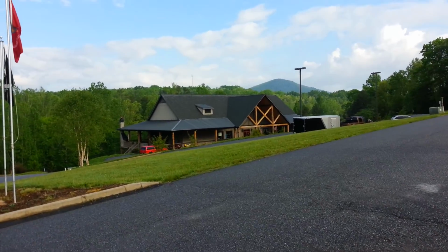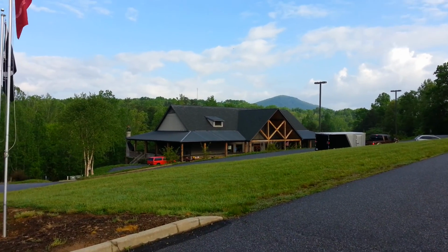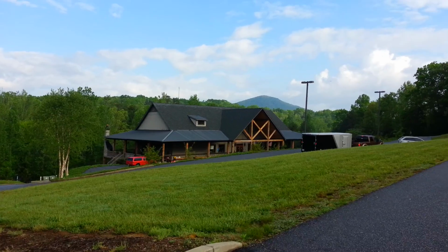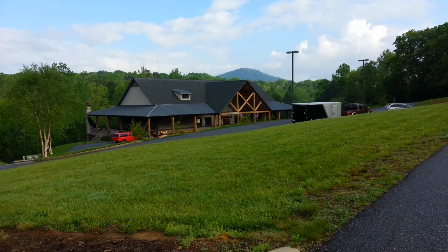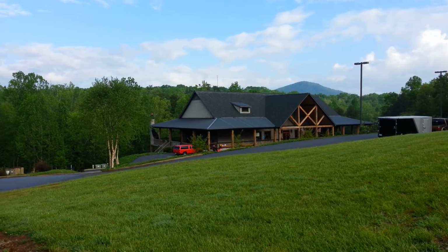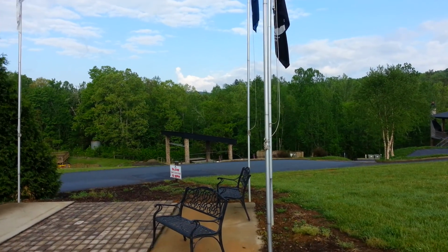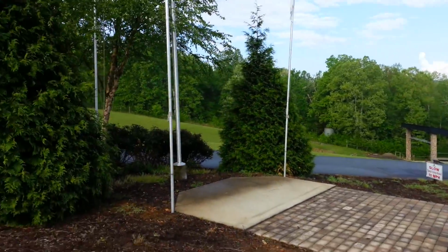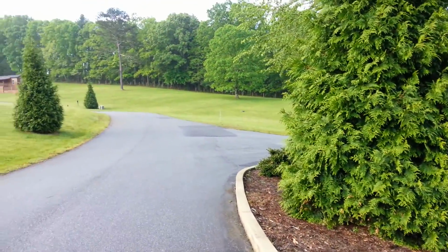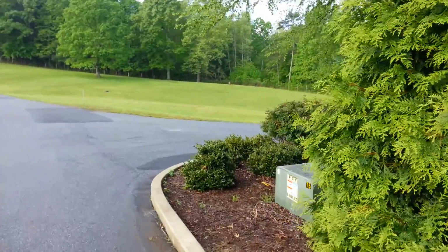Okay, so the lodge does have some rooms as a hotel. It has eating only in the dining area for nighttime dining. There's no breakfast or lunch. It does have outside seating. There is a pool, which is, I'm not sure if it's heated or not. Actually, I've never been in the pool.